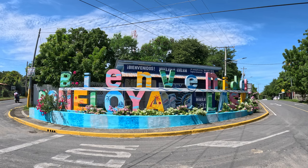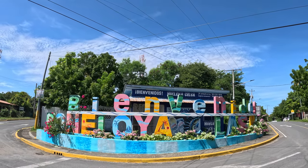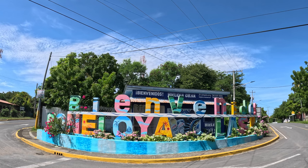Today, as you can see, we are out at the head of the beach at Poneloya, and I'm gonna head for a walk down into the village. So I'm actually at the south side of Poneloya. I'm on the road and just walking northbound. So as you come in from the Poneloya Road, León is that way down the road. See if I can point, yeah, that way.